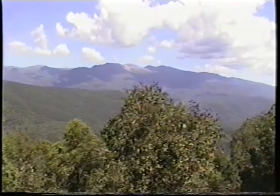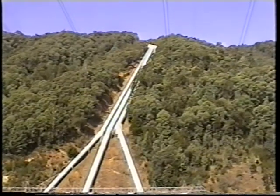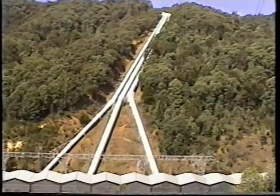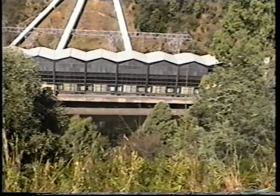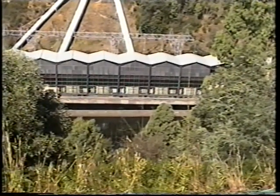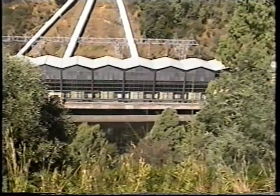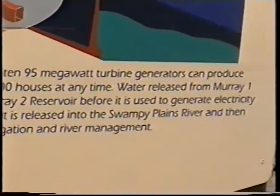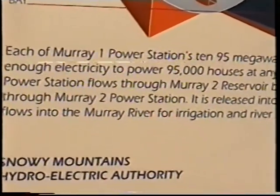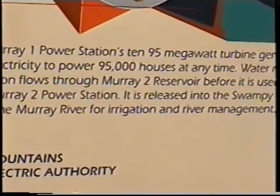And here we are on Scammell's Ridge at the lookout, looking at Mount Kosciuszko. This is Murray 1 power station at Khancoban. The 10 turbine generators can produce enough power for 95,000 homes at any one time. Water released from Murray 1 power station flows through Murray 2 reservoir before it's used to generate electricity through Murray 2 power station. It's then released into the Swampy Plains River and then into the Murray River for irrigation and river management.